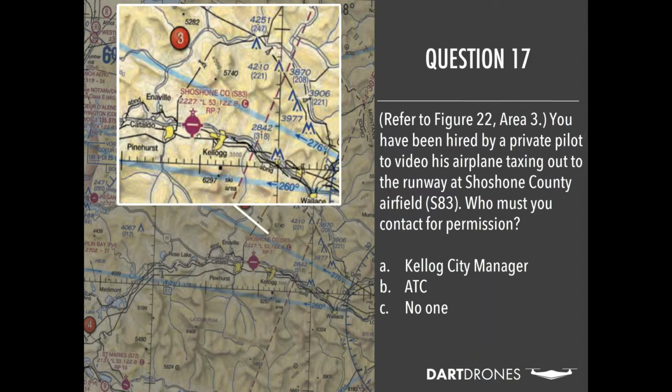Well, for this one, I see a magenta airport icon, which means no control tower. I don't see any borders around this airport that would indicate a surface area of Class E airspace. So that means that initially up to at least 700 feet, in this case, it actually looks like it'll be up to 1,200 feet AGL, we're going to be in uncontrolled Class G airspace. So if you're doing a flight in uncontrolled airspace, then based on the regulations, you do not need to contact anyone. All right, so our answer here is C.